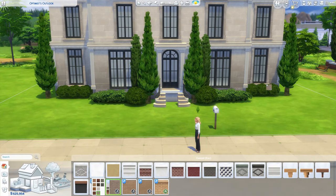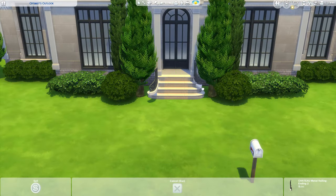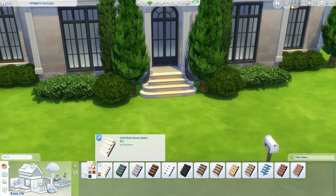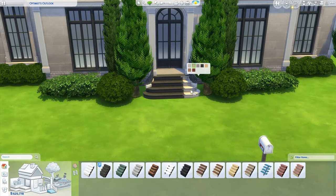One of the main features of Felix Andre's Chateau set that convinced me to go with it for the exterior was the stone stairs, iron railing, and rounded stone step end pieces. They are so perfect, I use them all the time.